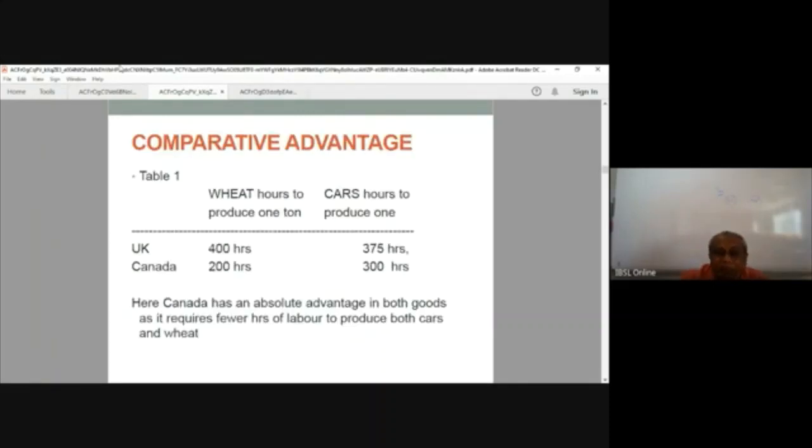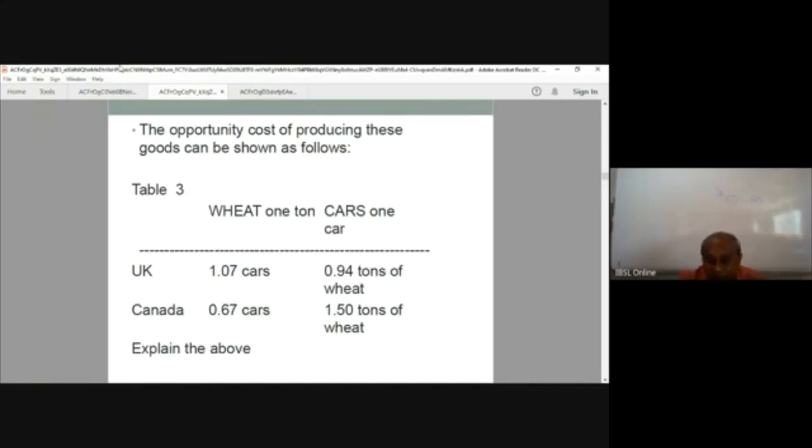Now UK, if UK is not producing cars, this 375 hours we can use it to produce wheat, isn't it? UK can use that 375 hours to produce wheat, we assume. Then how many tons of wheat they can produce? Instead of producing cars, they can produce 0.94 tons of wheat. 0.94 tons of wheat. Okay? If they are not producing cars.